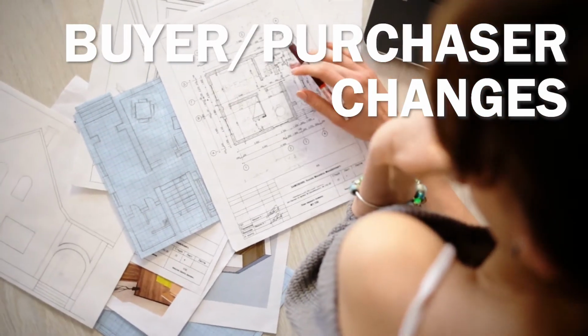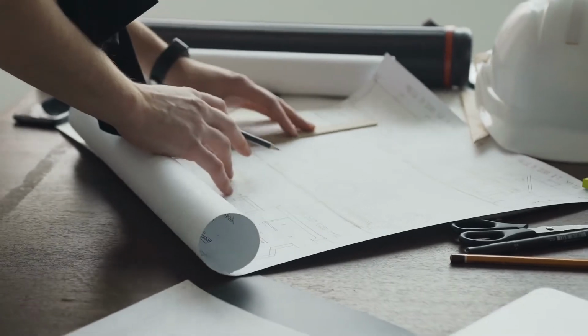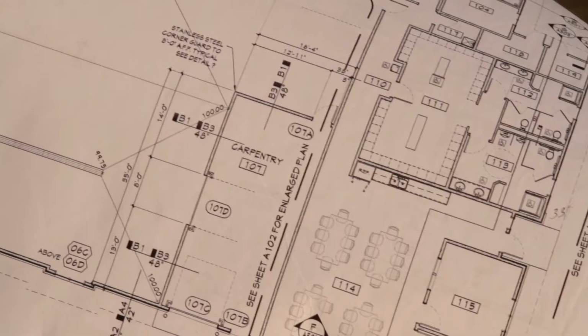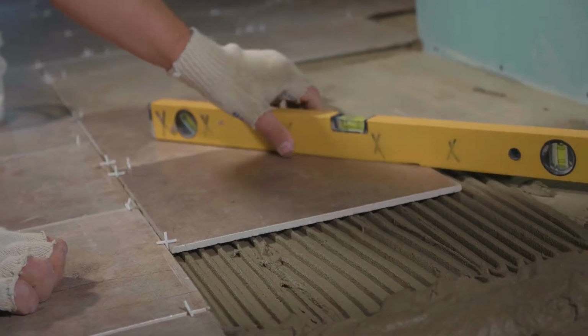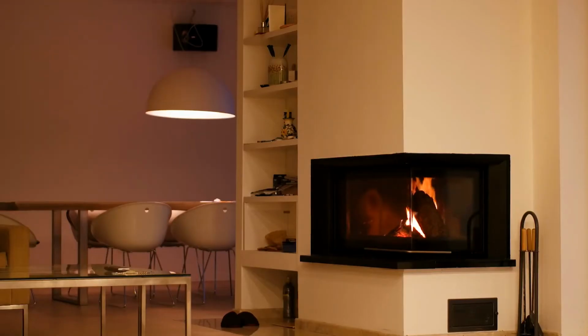Buyer specifications or purchaser changes. Whether you sold off the plan or at completion of the project, you could have purchasers that want to make particular changes to their dwelling. These could relate to many different things such as appliances, tiles, air conditioning design, and I've even seen a request for a fireplace in a unit.